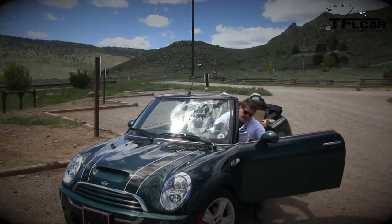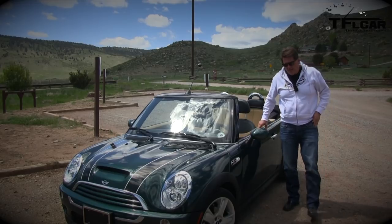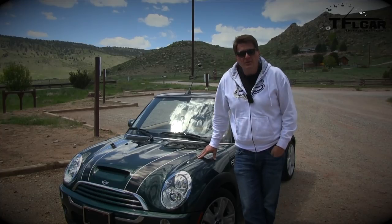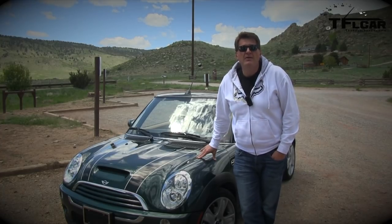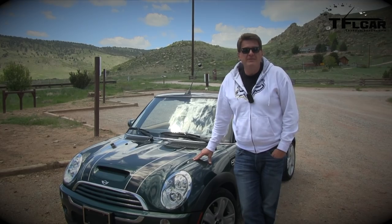So here's an interesting question. What does a Ferrari F430, the McLaren MP4-12C, and this 2008 Mini Cooper convertible have in common? Well, in my opinion, they're all modern collectibles. And this one is coming up next on the Fast Lane Car.